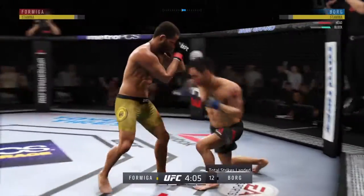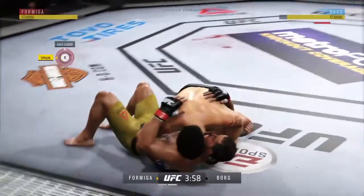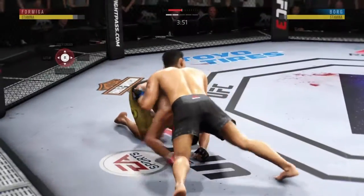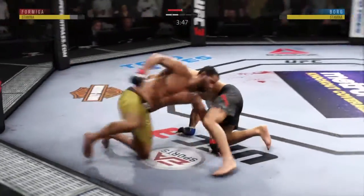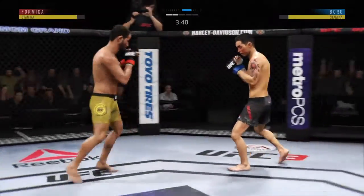To show you the total strikes. Oh, nice job to catch the leg. He saw that strike coming and now works it into a takedown. So now he has the fight to the canvas. Let's see what he can do with it. Ray Borg going for the takedown here, but he misses.